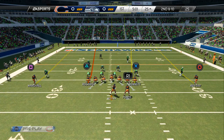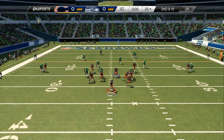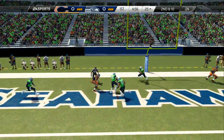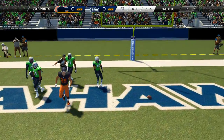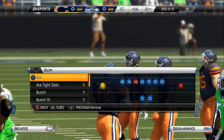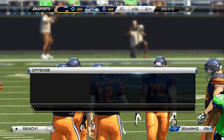And here we have second down. Working that left side. Good job by the defense. They are all over the throw by the quarterback. They almost pick it off in the end zone. Well, that's a big opportunity missed when you drop a pass like that.